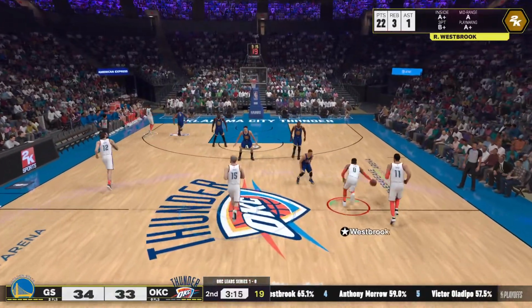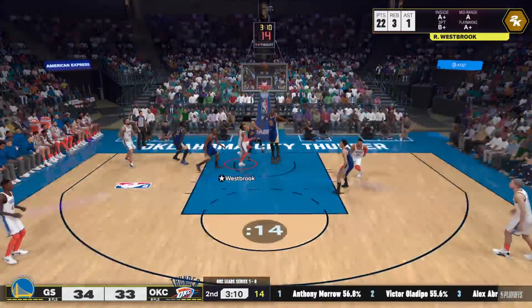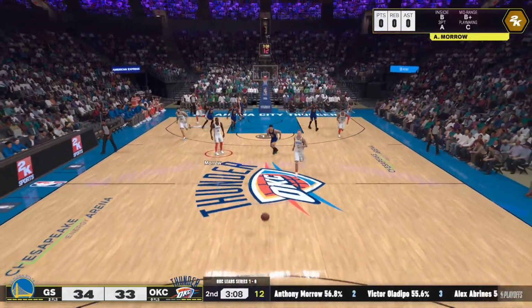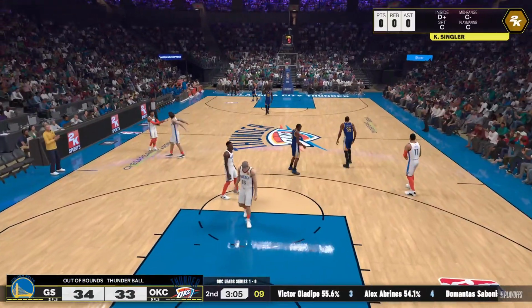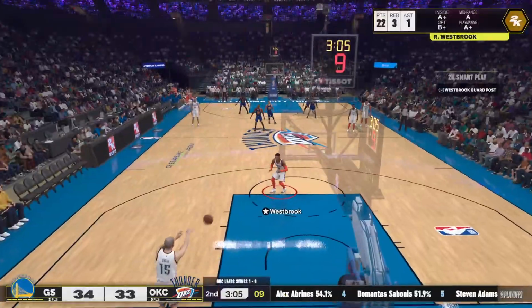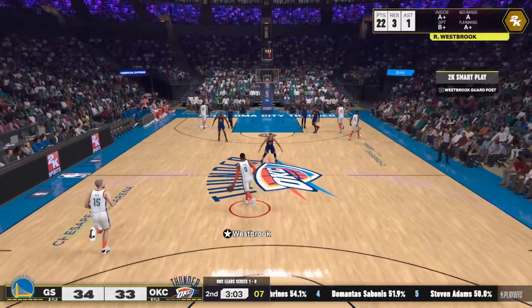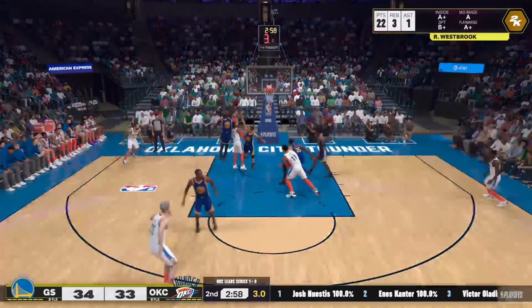Thunder have gone 4 of 10 in the second quarter from the field. Here's Westbrook. And it's sent back by KD. Affecting the shot right there. The length of Durant, a problem for the offense. McCall, he's checked in for the Warriors. Number 0. Oklahoma City's gone for the three-pointer 7 times here in the second and been successful 3 times.